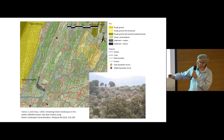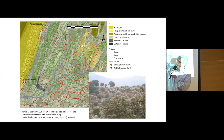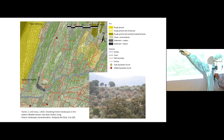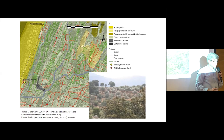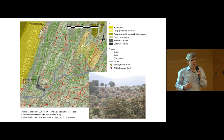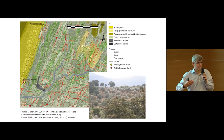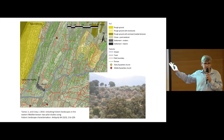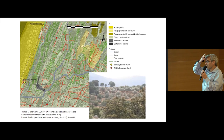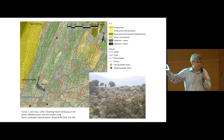And this is what the landscape looks like. You can see that there are these agricultural terraces. They often have trees growing on them. These are mostly olive trees. In the Mediterranean, it's common to have a practice of polyculture, where we have more than one crop growing on the terrace at the same time. So we might have trees like olives, almonds, fruit trees, also being cultivated at the same time as cereal crops or other vegetables.